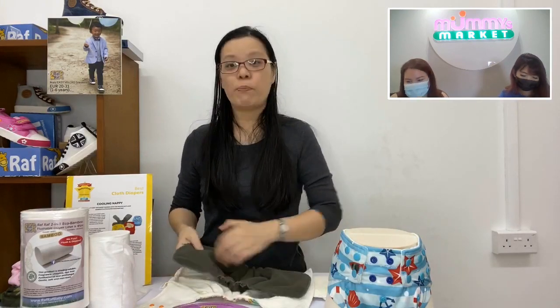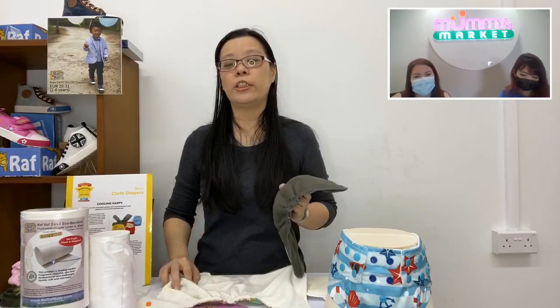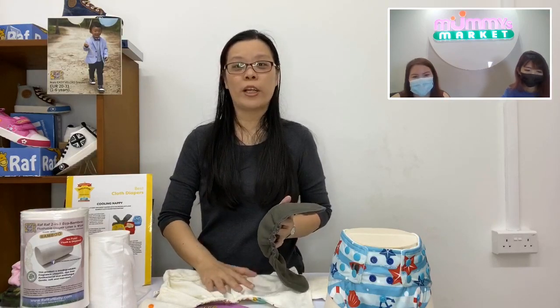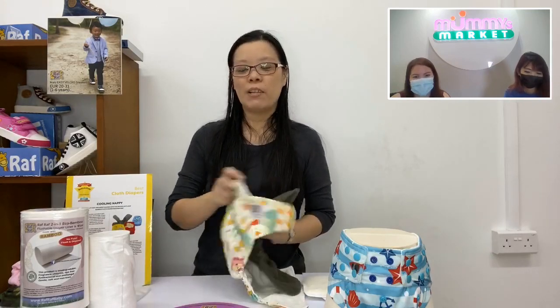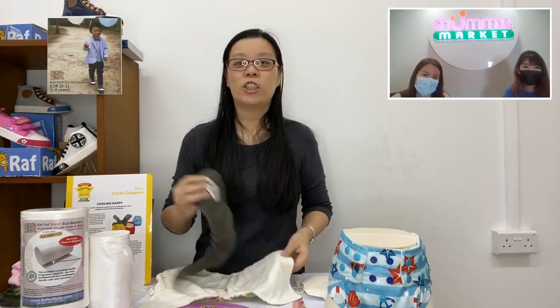Basically, the baby will pee and poo over here, and if the cover here is not soiled, then you can just choose to change this charcoal bamboo insert. The bamboo insert can actually last about 3 to 4 hours. And if here is wet or soiled as well, then you have to change the whole thing. But if let's say the baby just poops a little bit and the cover is not dirty, then you can just choose to remove this charcoal bamboo.